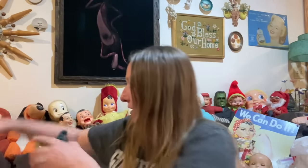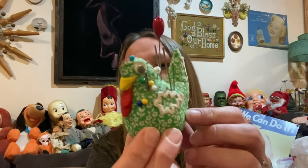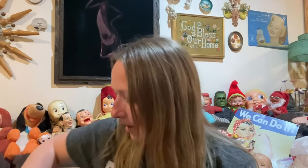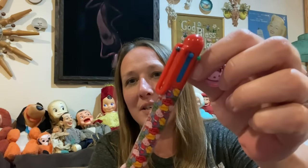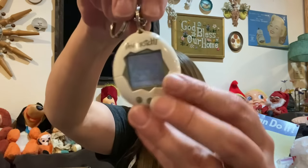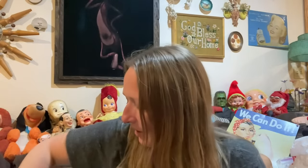And then, okay, so I got some stuff for a treasure bag. Let me put this stuff away here really quickly. I don't know if all of it's going to go into a treasure bag or not, but I got that. Really cute pin cushion. A Hello Kitty pin. This reminds me of my childhood because we always had these pins with the different colors. A vintage Tamagotchi. I had this when I was a kid, and this one is actually from 1997. This one's from my day, so that's pretty cool.